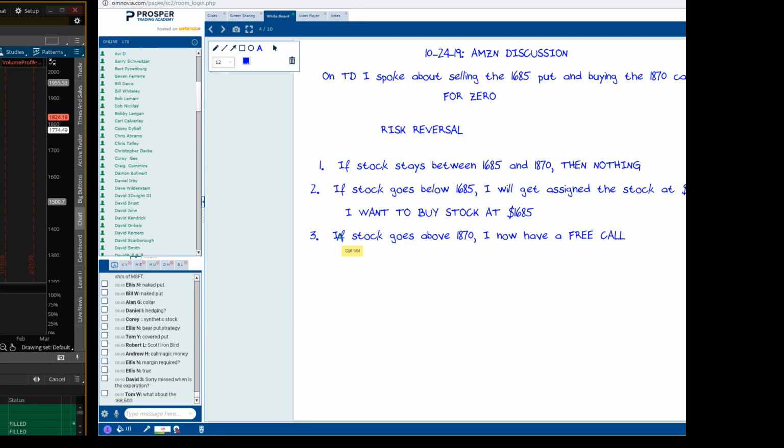Well, Tom, that could be a margin requirement, right? If I wanted to buy 100 shares at 1685, yeah, that's what I have to come up with.